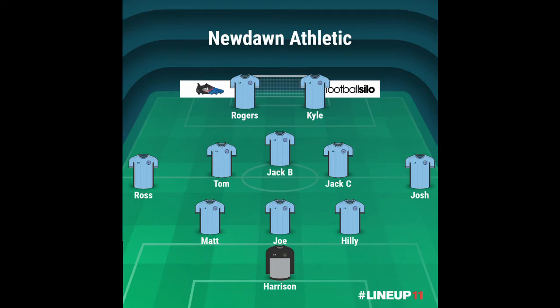That man is Kyle. He plays up front alongside Rogers. I move into centre midfield alongside Jack Bull, who drops into the attacking mid role, and Jack Chandra. The wing backs are Ross and Josh, and the back three made up of Matt, Joe and Hilly with Harrison in goal. On the bench we have Aaron and Lee.